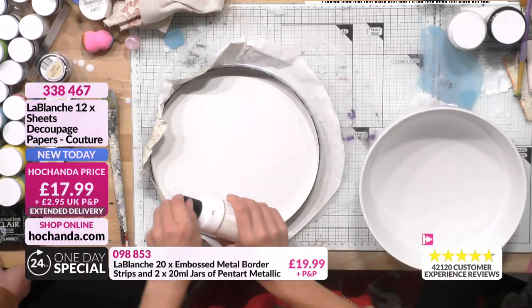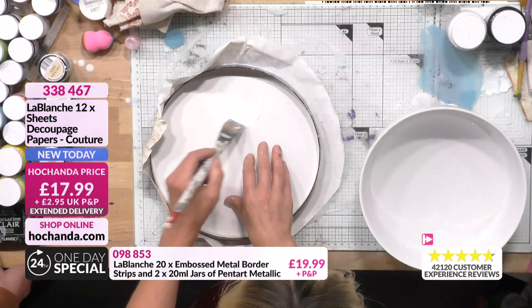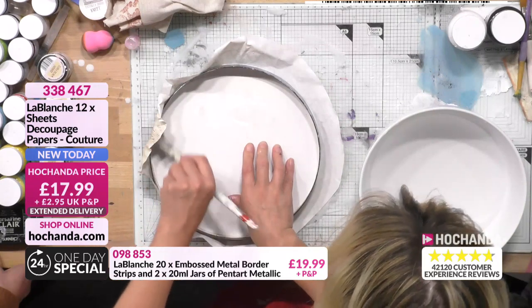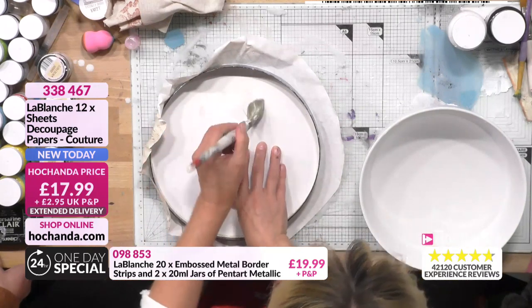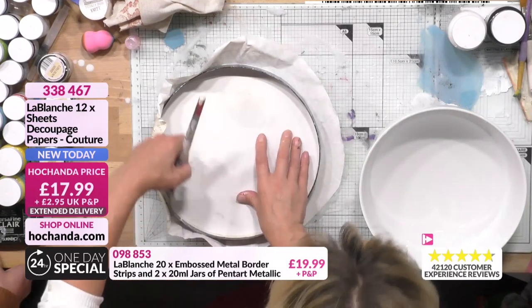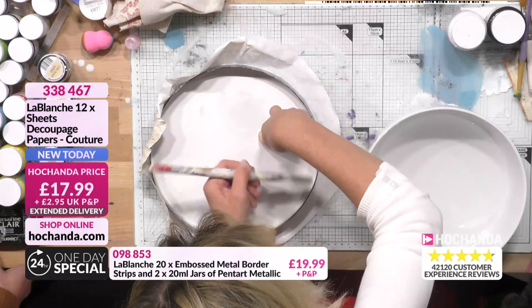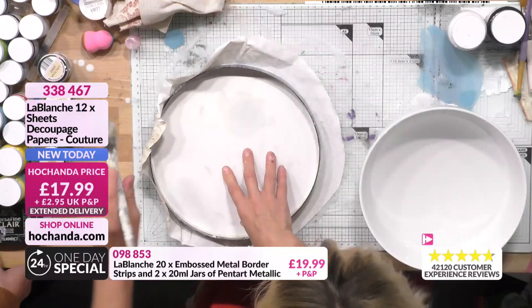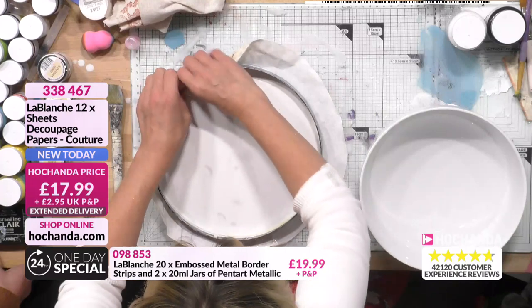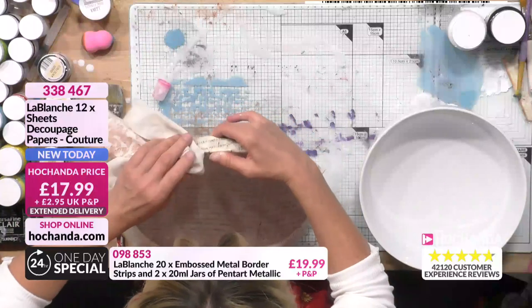Now, I'm going to put a bit more on the inside. I'm going to put a well of glue there because that doesn't matter. I'm going to put glue on the inside because I'm obviously wanting this to stick to the inside of the box as well. So you just bring it round. Again, that brown seems to have a tiny bit of resist, so you can put your white gesso on just to make sure, because you don't want it completely resisting. And then you just start working that paper round, pulling that paper, and I'll get that cloth again, like that.